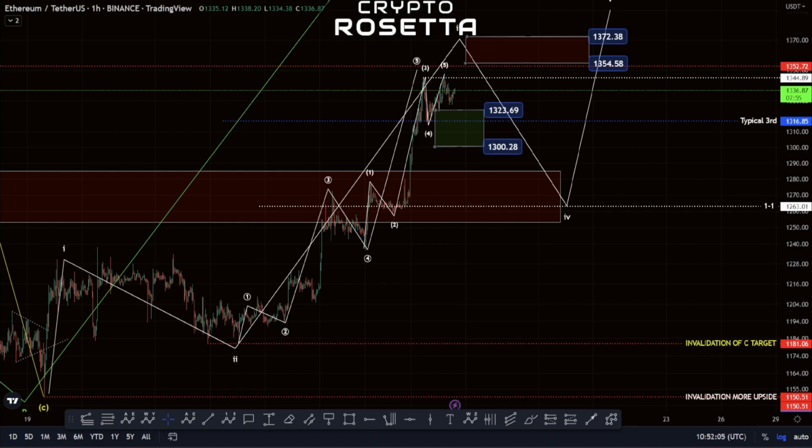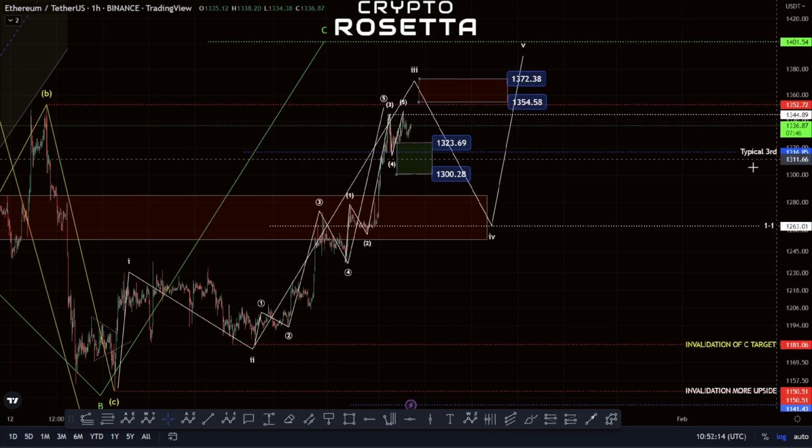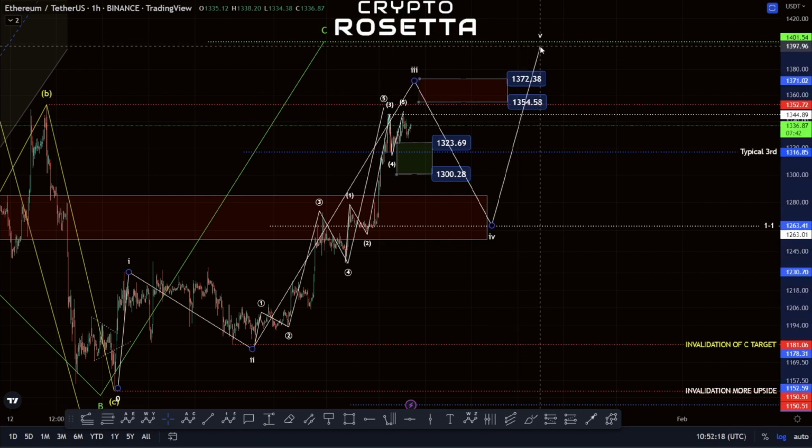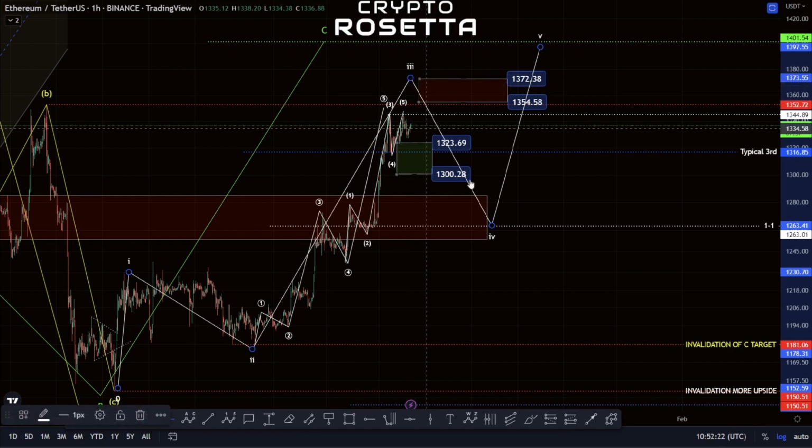Okay, so let's have a look at what we have going on. There's a few things that we need to talk about here, and basically it is looking likely that we are within this 5-wave move to the upside now, and effectively we'd be looking at finishing off this wave 3 and then looking for this wave 4 decline before looking for a final push to the upside.